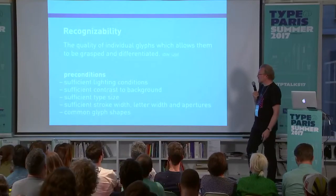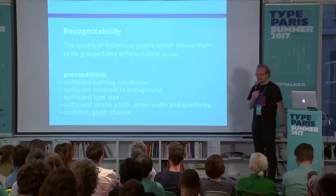We also have to prescribe the preconditions. We need sufficient lighting. You can make any typeface, but when the light is off, you don't see it, because there is no contrast between the typeface and the background.